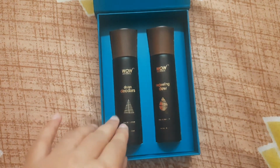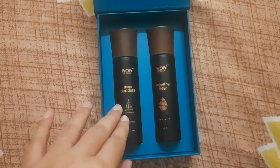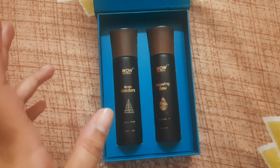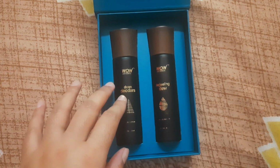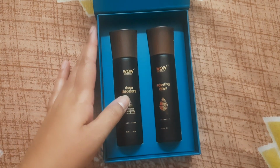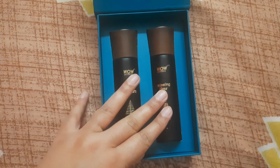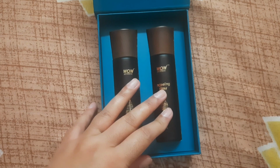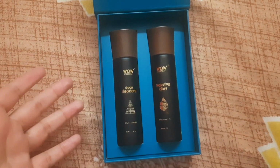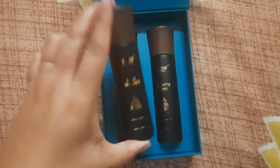Now first off, I'm so impressed by the names. They're inspired by the cities in our country, and they have been very innovatively designed, with something which is very significant of that place. Like Doon Deodars, Dehradun is known for those Deodar covered mountains. And then Darjeeling Dew, how beautiful those tea gardens of Darjeeling are. That's how these perfumes are inspired, and I really like the naming and everything. So let's move on and talk about the fragrances.